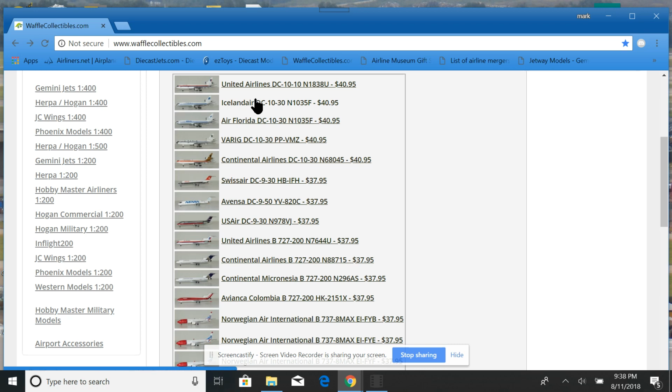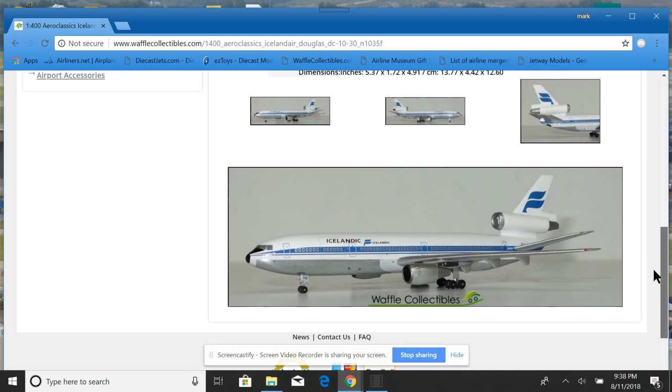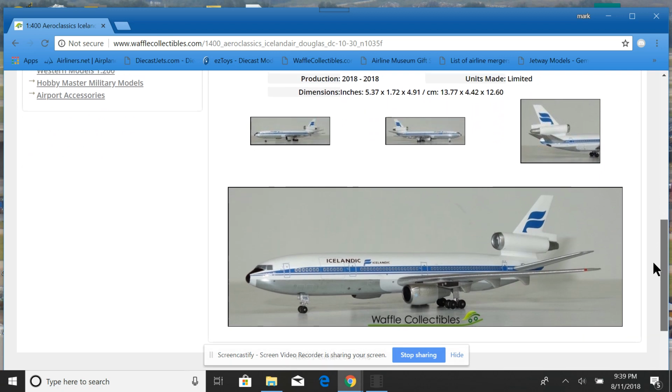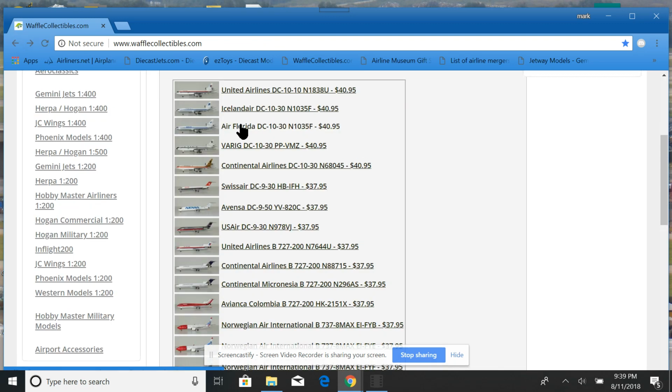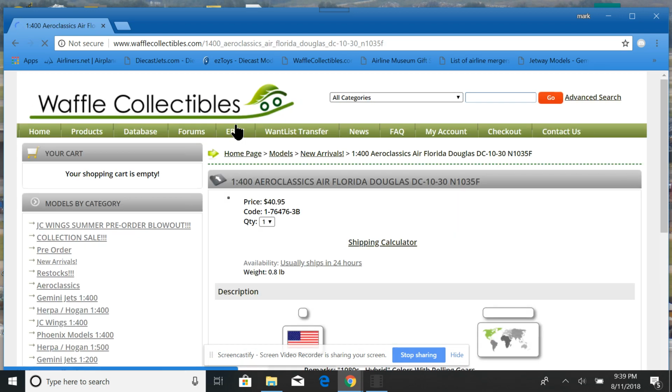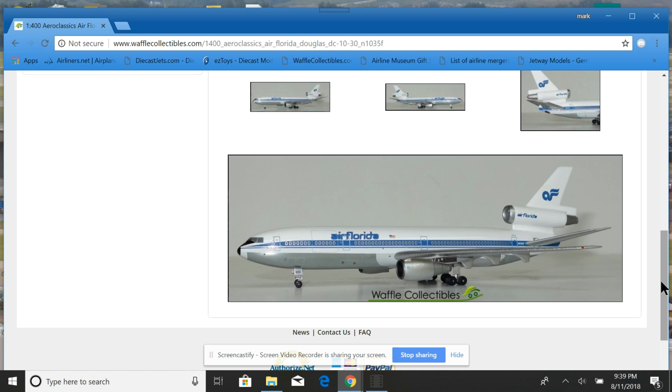Next, we have the Iceland Air DC-10. This is their old livery. I'm not saying anything bad about it. It's just not necessarily a plane that I want. The airline was called Icelandic back in the day. So again, the DC-10 mold for Aeroclassics is absolutely amazing. I guess you could call it the counterpart to the other Air Florida model that they released a few months ago. That was their final livery, and this right here was the livery before that. I don't like it. It's not quite as colorful, so I'm not going to be getting this one.